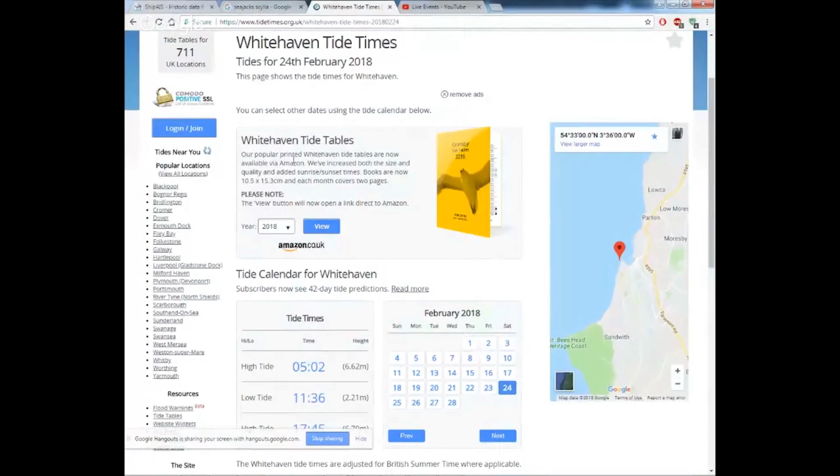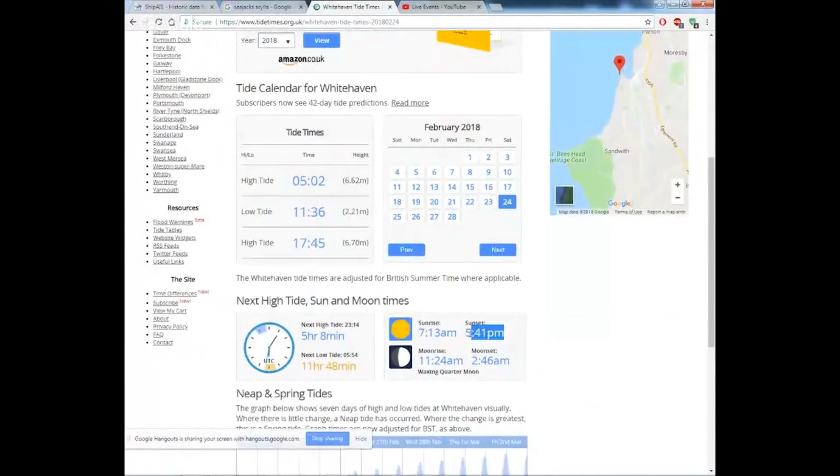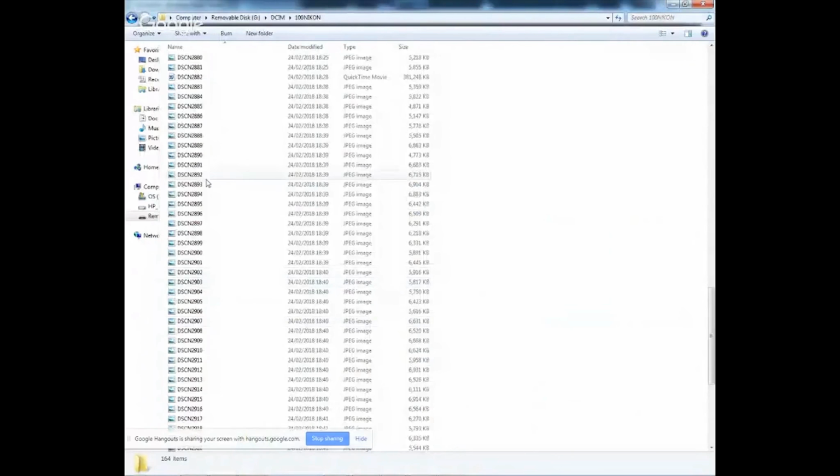For instance, if we look at the 24th of February in Whitehaven, it tells us that the sunset was actually at 5:41 p.m. and yet when we look at the images, it says that they were taken an hour after that, which obviously is impossible. But what it's basically just showing here is that my camera is an hour out, or an hour forward.